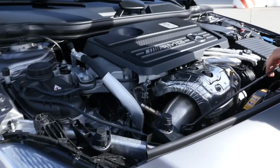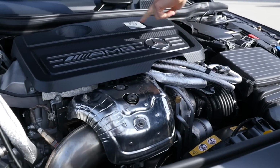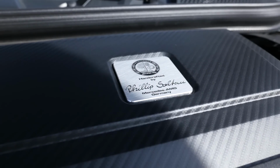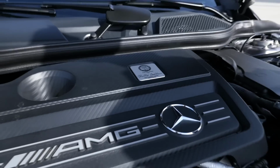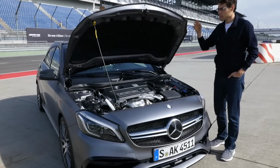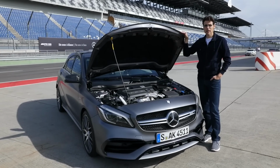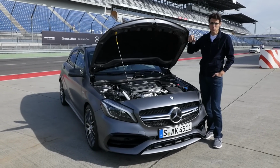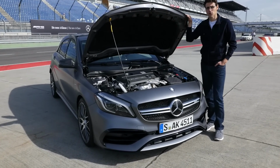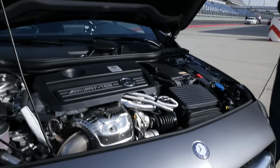Quick look beneath the hood. The famous AMG one man, one engine concept. So it says Philip Zoltau here. This is the guy who built this engine because he was responsible for all the parts there. 381 horsepower. So they even increased the horsepower figure, but even more important, they also changed the transmission, so there are shorter shifting ways, and that almost makes this facelift AMG a half second faster from 0 to 100 kilometers than the previous version. 4.2 seconds is the acceleration figure, so very impressive for this compact car.